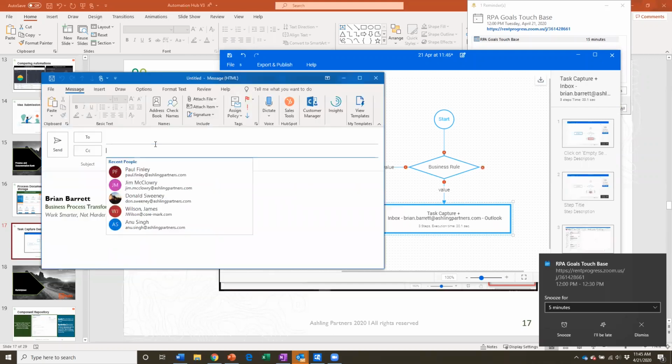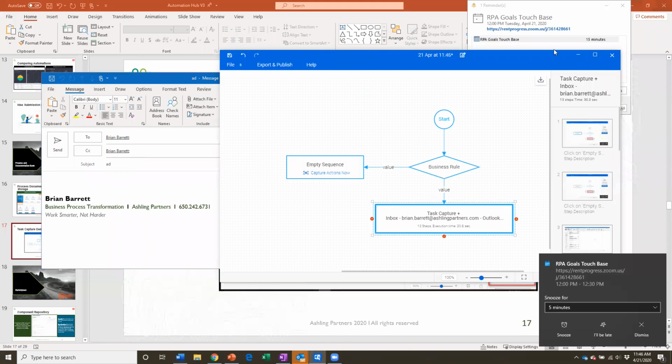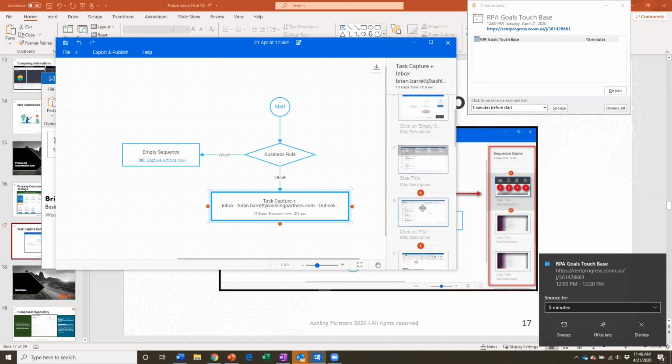So again, if I put in my name, it's starting to capture that it's sending an email to me and the subject and whatever I want in the body. Now this should be very specific to your process. I'm just trying to put in an example here. And then once that's done, as you can see, it put in each one of the steps here. And it built it out, and it took a screenshot of each one of the steps.